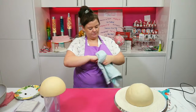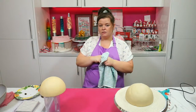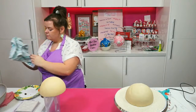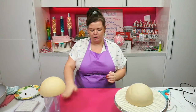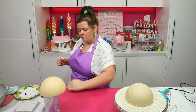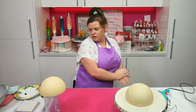Right. It's amazing how many people do decorate in their pyjamas. Come on, ladies, who decorates in their pyjamas? Well, during lockdown, I don't think any of you have got out of your pyjamas. No, but plus, I don't like to ruin all my clothes with food colouring because even though I wear an apron, it always still ends up all over me. So I like to decorate in my pyjamas because I don't care if they get food colouring all over them.